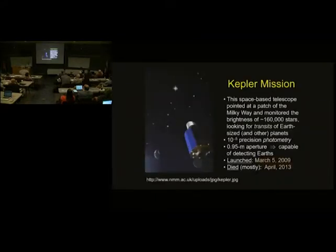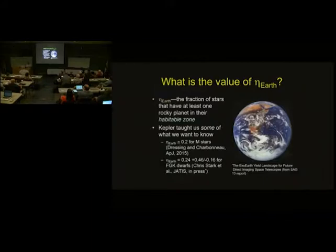Okay, recent developments. These have been talked about. You just heard about Kepler. Kepler has been a revelation in our knowledge of planets in general, but especially of rocky planets. The value of Eta sub Earth, Jessie mentioned, is still being debated. There's a paper that was in press a month and a half ago with Chris Stark as the first author. There are some good estimates for Eta sub Earth for M stars. It looks like it's about 0.2. I think this Dressing and Charbonneau estimate is still accepted.